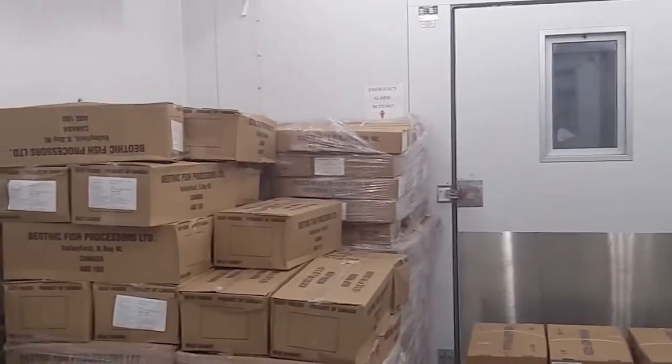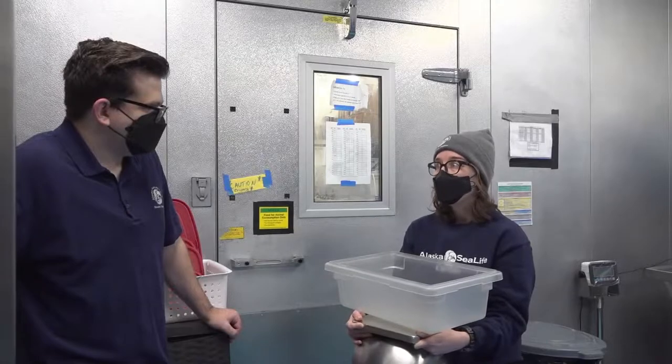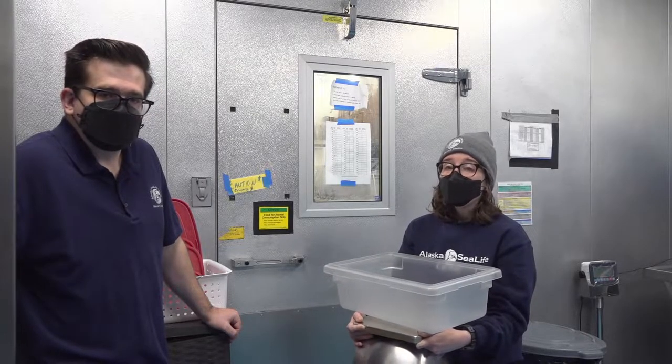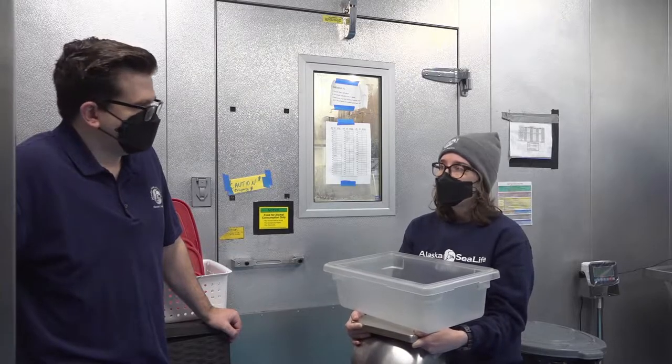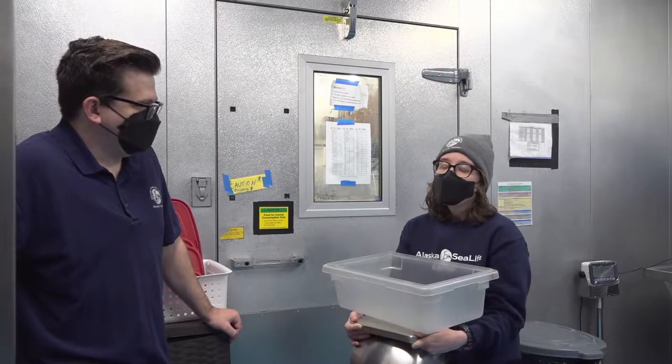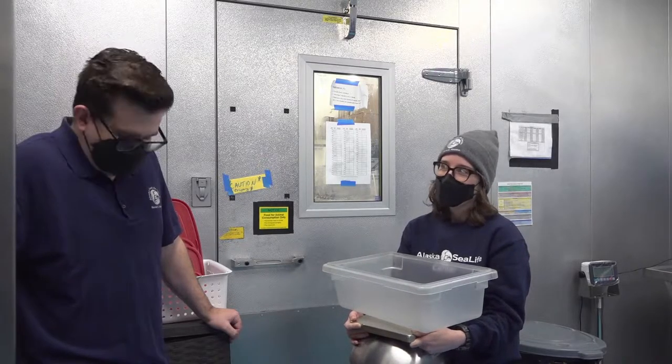So it thaws overnight. All of our thawing here we do under cold temperatures. That's to make sure that the fish are safe for all of our animals to eat, that there's no bacteria or anything growing in them, and that they don't accidentally cook, because our birds don't eat cooked fish. There you go. All right, well, we'll head right on in.